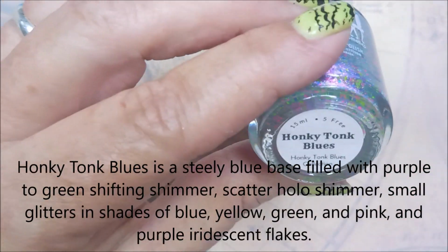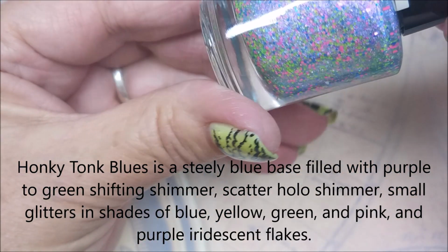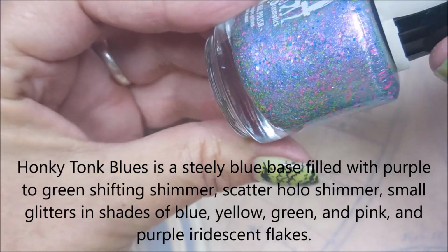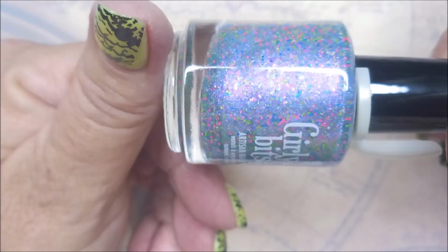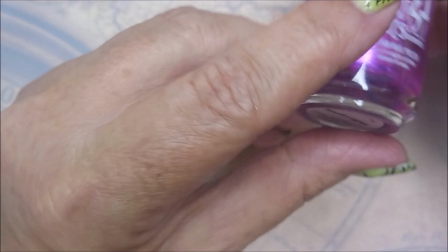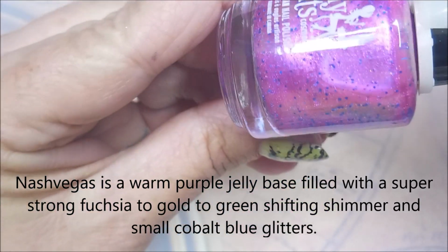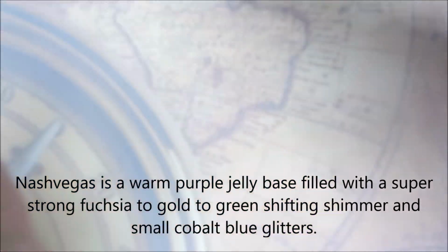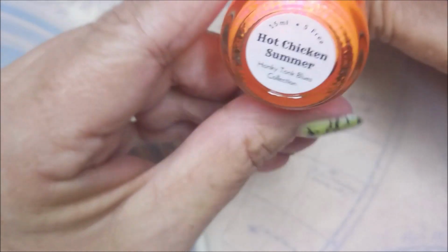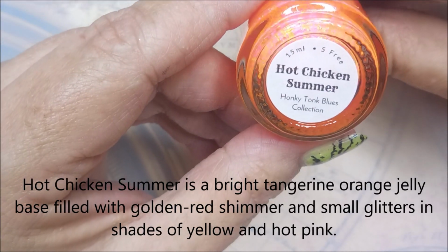Anywho, so all 5 of these are together, and this is Honky Tonk Blues. I don't have anything like this. This is like shredded Crayola and nail polish. It's just got all the colors. So that's that one. Next is Nash Vegas. And these aren't showing up as chromy on camera, I think, as they are in real life. We will get to play with those. And then Hot Summer Chicken. No, Hot Chicken Summer. Get it right.